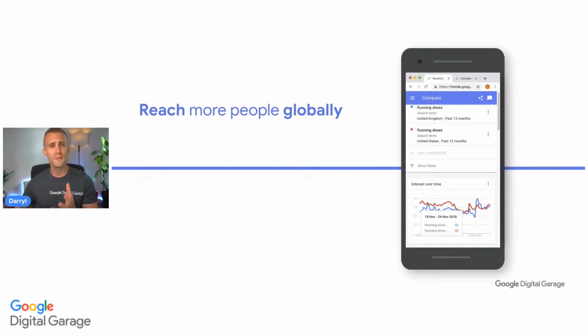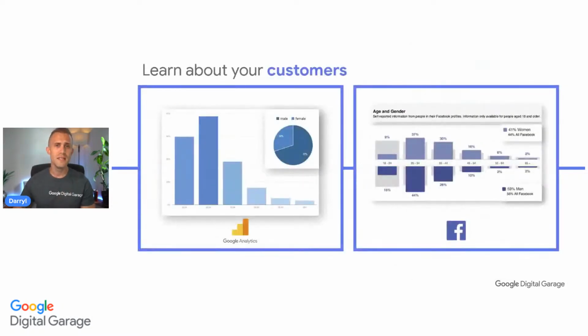On top of that, when it comes to digital marketing, we have the ability to learn more about our customers. Before, in the good old days, before there was internet, before there were computers, what did we used to do? We used to talk to our customers. We used to ask them, what was your experience like? What do you like? What don't you like?